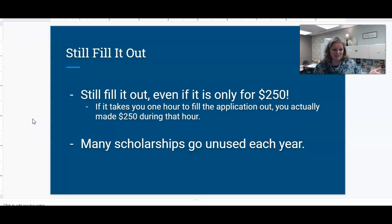This scholarship over here, it's only for $250, but it's non-competitive. I'd say still fill it out. Think about that. Let's say it takes you an hour to fill out that scholarship form. You've just made $250 in 1 hour. It's a pretty good hourly rate, okay?